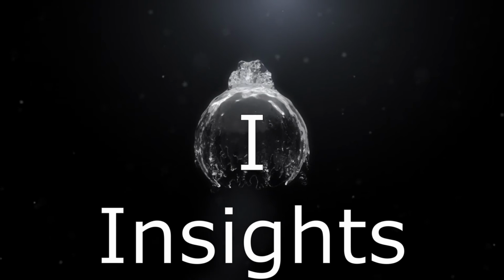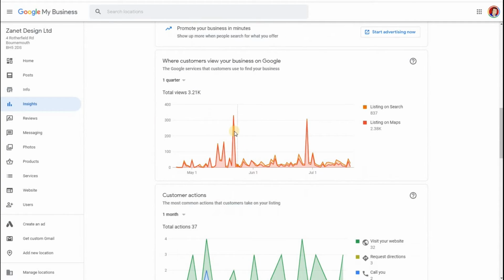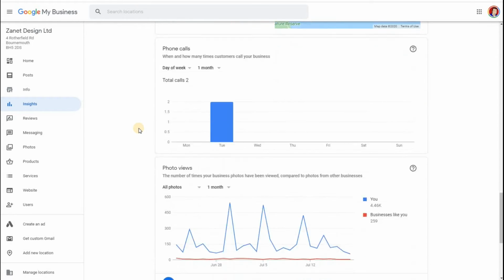So I is for Insights. Easy to miss this, but Insights gives you a lot of information. Now, one of the things to aim for when you're looking at your Insights is to make sure you get your branding. Branding is a real important part of getting fresh traffic, so aim to get branding working for you. And also it gives you an idea of how you're doing against other competitors. You can see where you're getting calls from and so on.